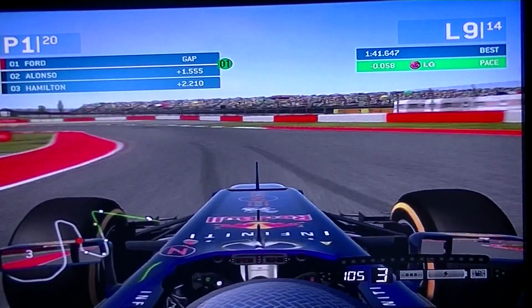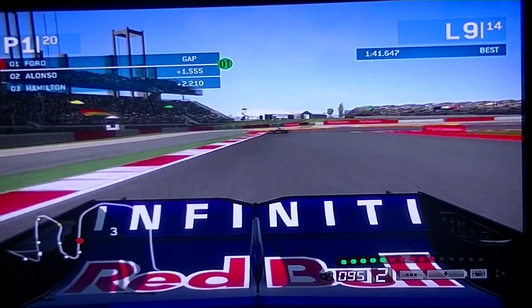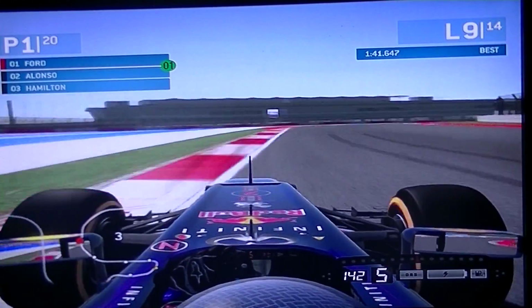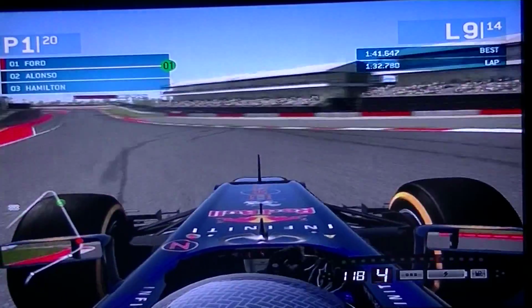So have a 1.5 second gap. It's probably closed down now because of that little mistake. So Vettel in 5th spot. He's gained 11 spots since the start of the race. Almost 10 laps ago.